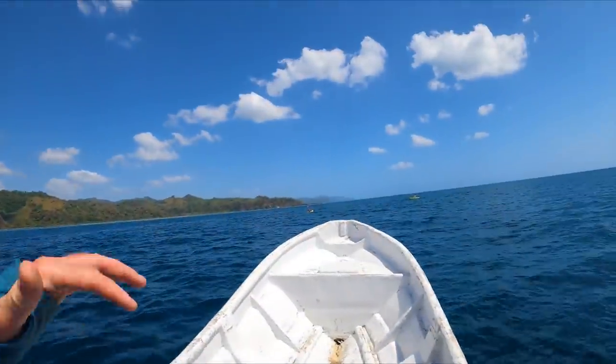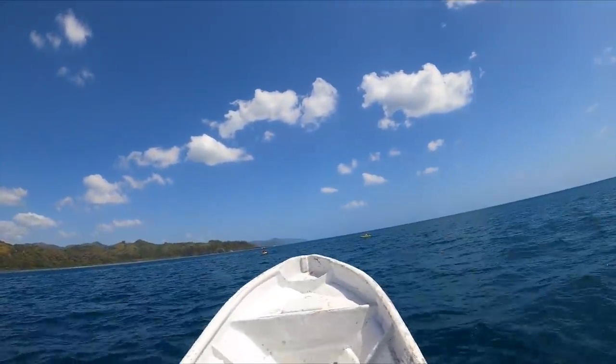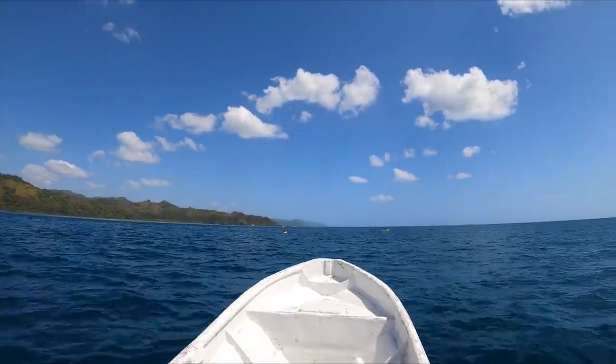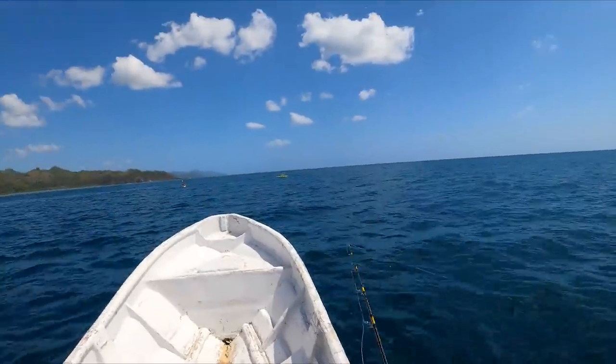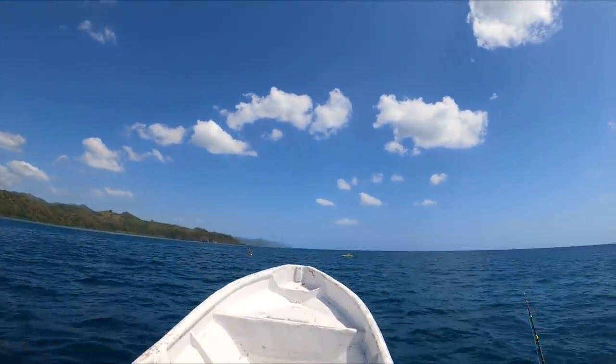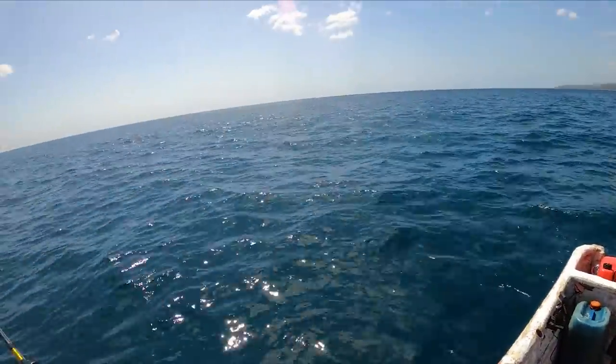Yeah, the spot's right over here, guys. You should come over here and mark the spot on your graph. And then when you drift off it, you'll know exactly where it is. We're about to drive back to it if you want to come this way and mark the spot.